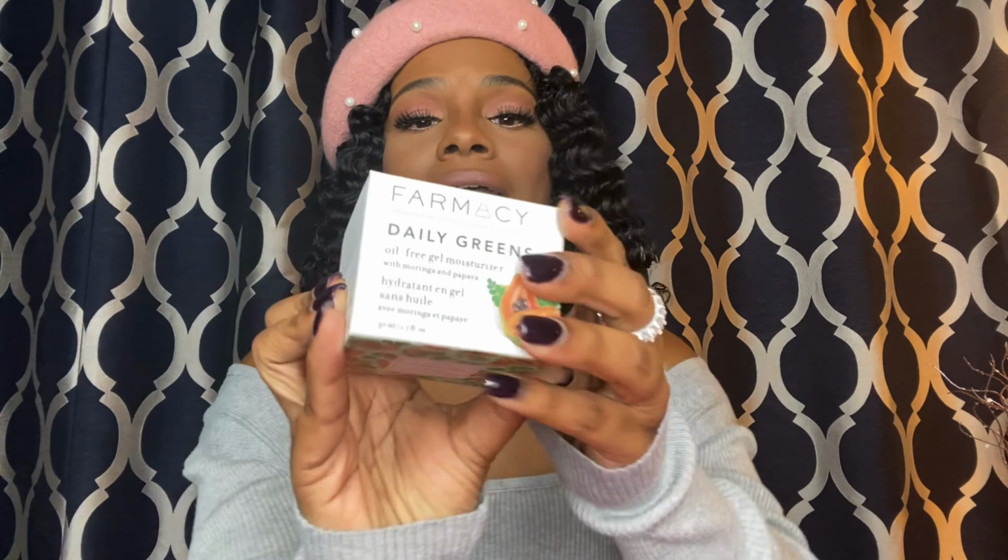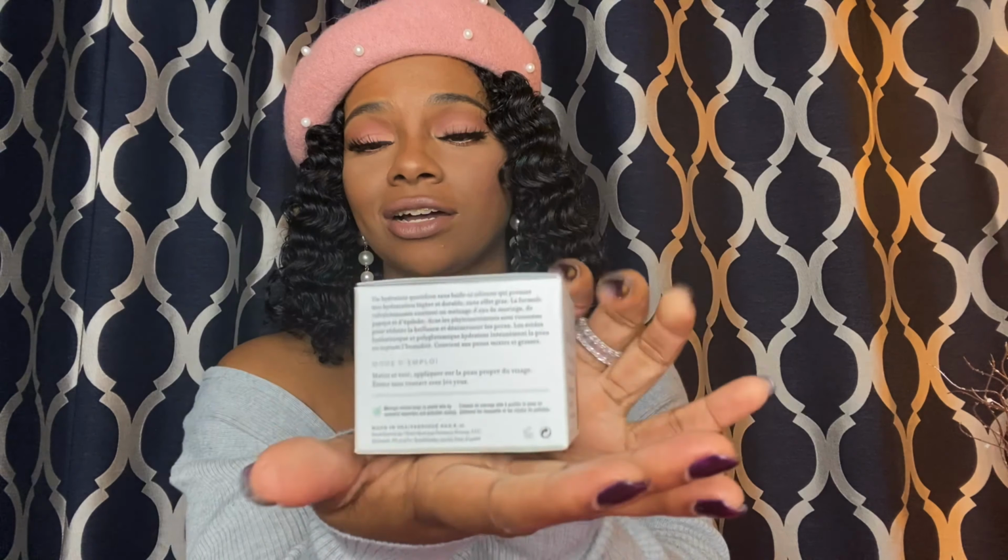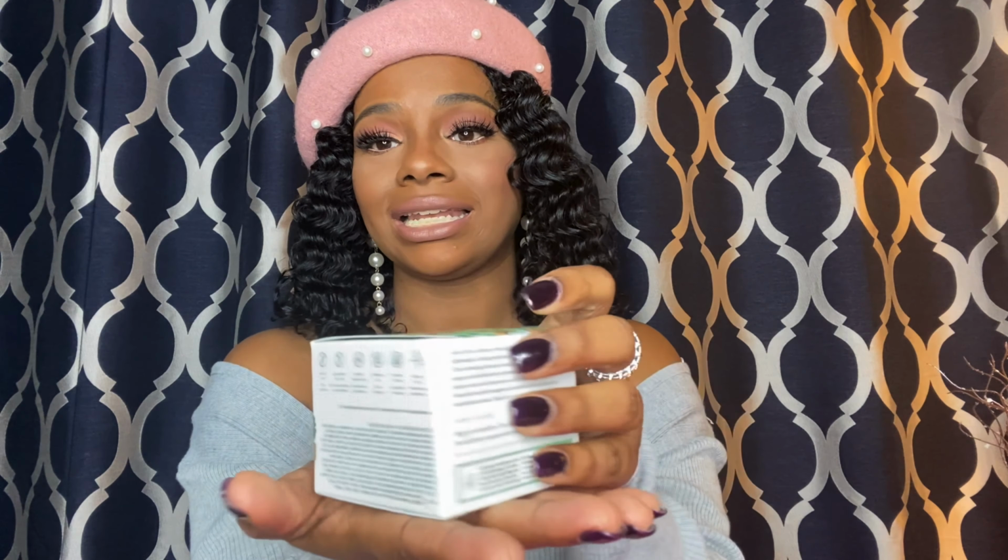This is what the packaging looks like. It's so pretty, and just the way that it's packaged, you can tell that it's more of a clean type of beauty. And it has moringa and papaya in it. It's paraben free, formaldehyde donor free, synthetic fragrance free, phthalate free, mineral oil free, and cruelty free. We can always get with that, cruelty free.